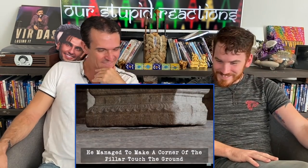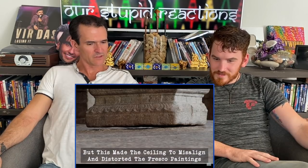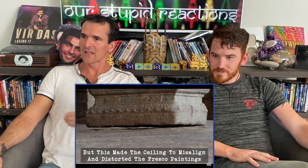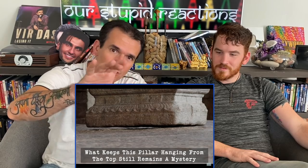In 1910, a British engineer tried to uncover the secret of the hanging pillar. And got stuck. Stupid. He managed to make a corner of the pillar touch the ground. How? Pushing. But this made the ceiling misalign and distorted the fresco paintings. Idiot! Don't mess with stuff. What keeps this pillar hanging from the top still remains a mystery.